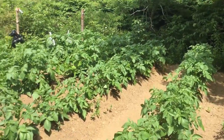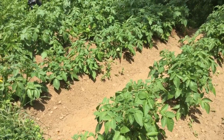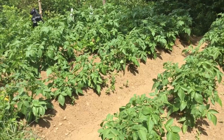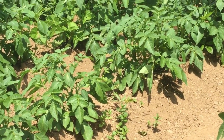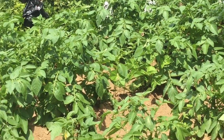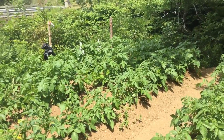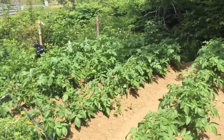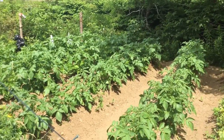Also mixed in with the Kennebec potatoes are beans, and I'm having a hard time seeing my screen right now in the sun, but I believe you can see the bean plants that are mixed in there with our potatoes. One of the reasons for that is beans take nitrogen out of the air and put it into the soil, and of course potatoes are heavy feeders on nitrogen, so it'll help, they're good companion plants.